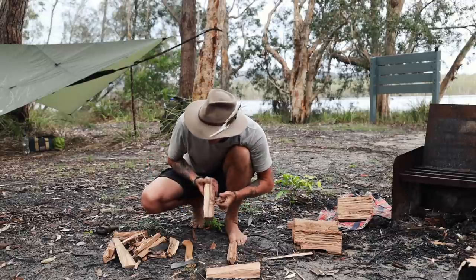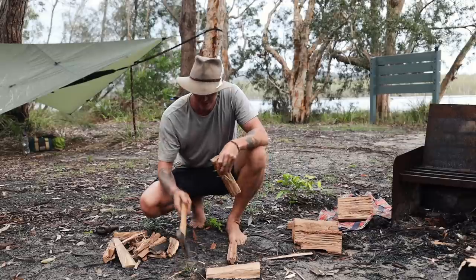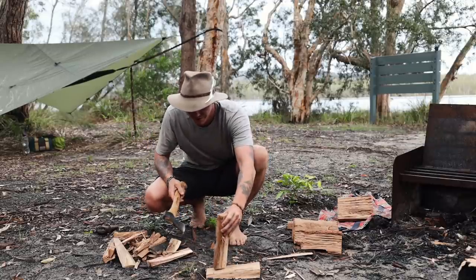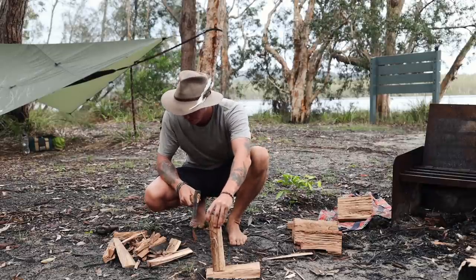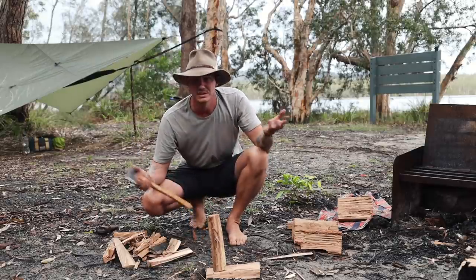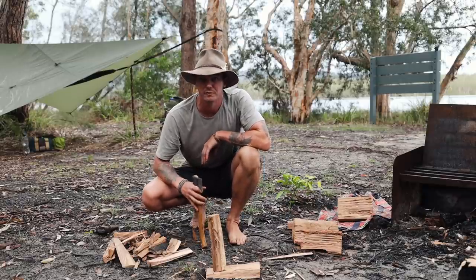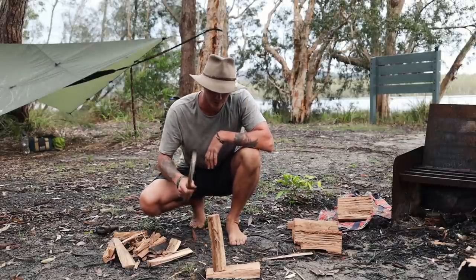As you can tell, Aussie hardwood is bloody hard. So just this little hatchet sure puts it to work. Definitely need something bigger than this, but this is all I have at home. So I'm used to not dealing with this harder timber. I'm used to just collecting stuff around the immediate vicinity, but obviously this national park requires you to bring in your own firewood. So I've done that. So I'm just gonna have to process it with what I've got.